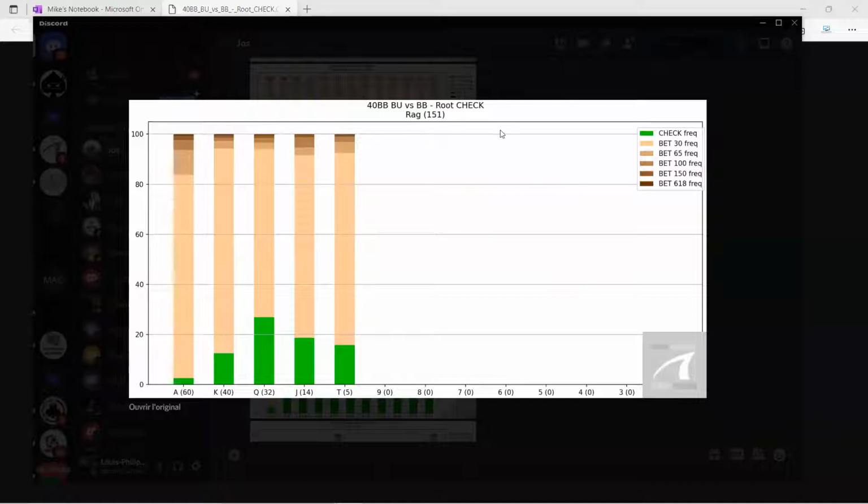So tell us a bit more about this one, Joss. This is without any straight draw possibilities, and not monotone, not paired. Okay, so this is basically a dry board, right? Very dry. Like 10-5-2. Yes, that's still in it. Yeah, 10-5-3 is not in it. So why is 9-5-2 not in it?